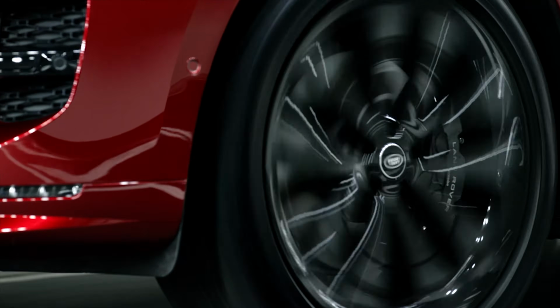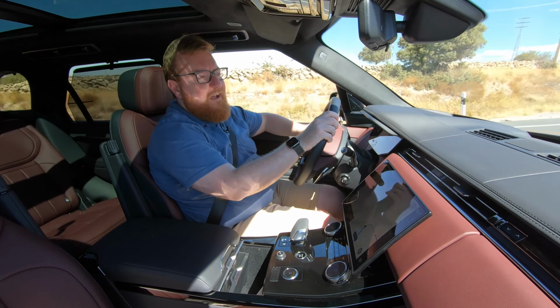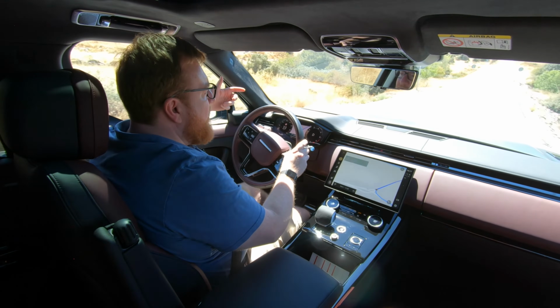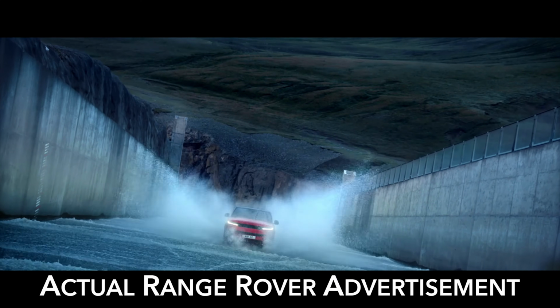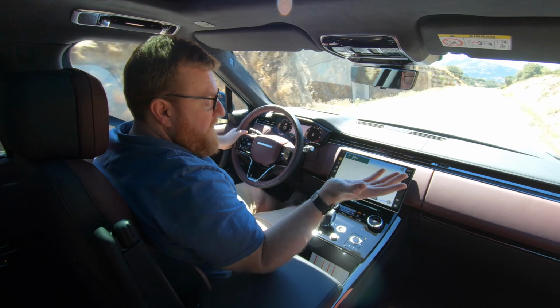Now this car has 23-inch wheels with basically Pirelli summer tires on it. Are you going to go off-roading? Probably not, but for the amount of off-roading that anyone driving this car would do, it's going to be able to do it. So if you want to go up some dirt road or drive down the gravel path like we just did coming out of the place, it can do it, no problem.